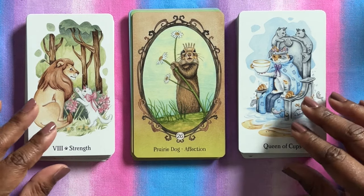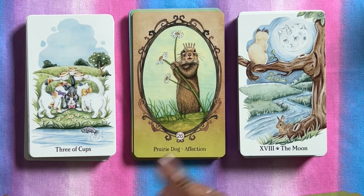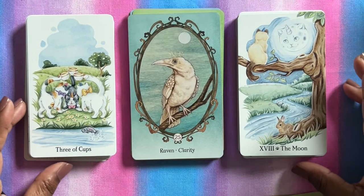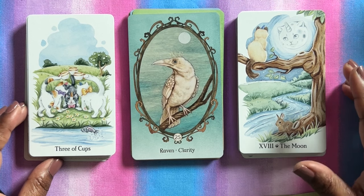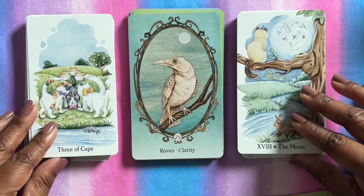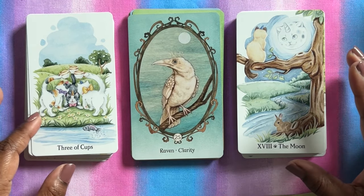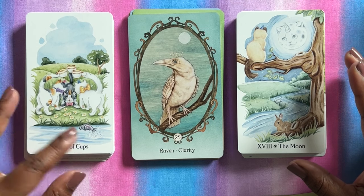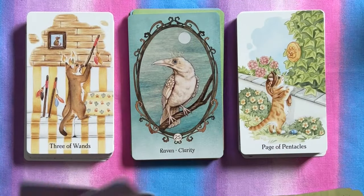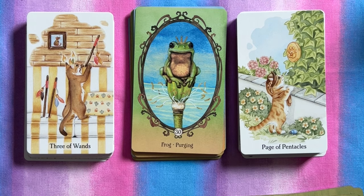And I actually used these decks to do a large moon spread. So it was like 3 and 3, and it was really beautiful and soothing. So I liked this pairing a lot. Here we have 3 of Cups and the Moon with clarity. I like the way he's looking at them. When I saw this, I was thinking, can we trust these people, these friends that we think we can trust? And the way that he's looking at them, it's like, well, maybe we can't trust them, or maybe there's something they're not telling us, or maybe there's something more we need to get out of them.